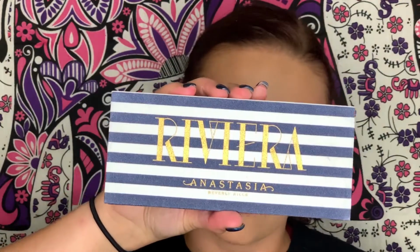I went ahead and set my eye with my MAC Painterly Paint Pot. And the first pink shade we're going in with is from the Riviera palette. I haven't used this one often, and I haven't used this pink shade before. So we're going to go in with this Bahama shade right down here, a perfect bright hot pink.